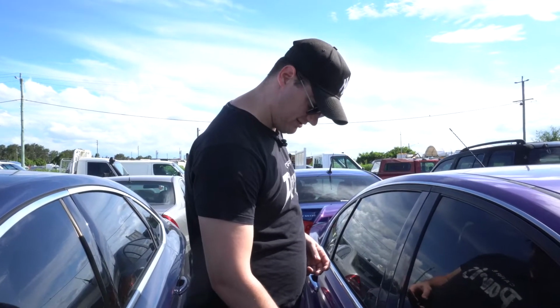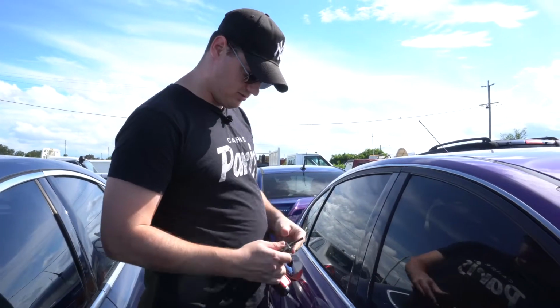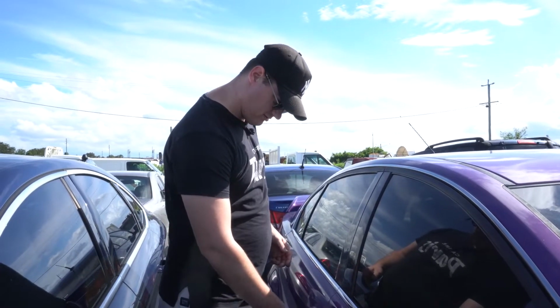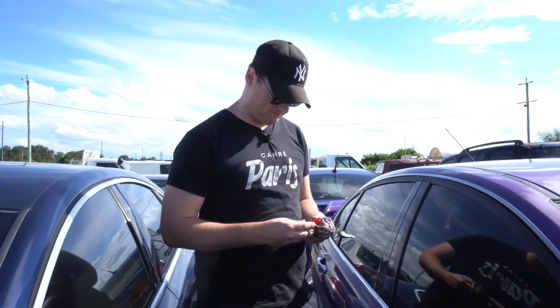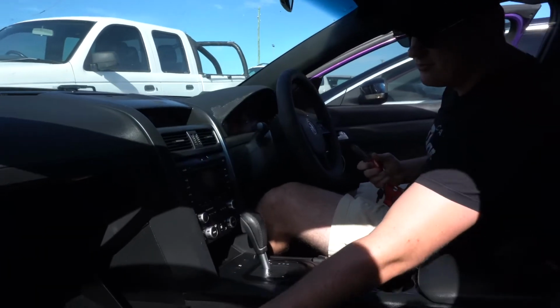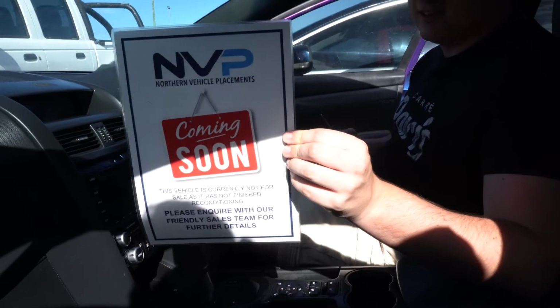Oh, I hope the key doesn't snap. Nope, that doesn't turn it. Okay. Try that one. Nope, that one doesn't turn it. Try this one. And that one doesn't turn it. Oh, it is unlocked, lol. Okay, so right off the bat, this is too shit for a dealer to sell.